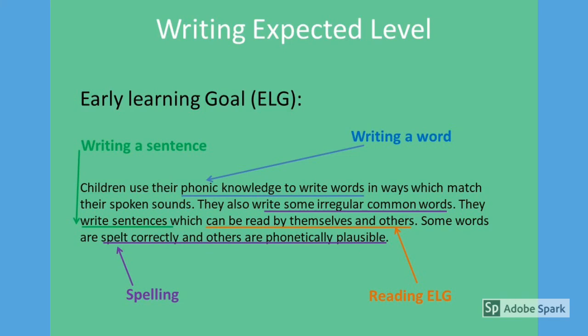So finally, just picking apart that writing expected level. So it's about using their phonic knowledge, writing the words, including some irregular words which we teach them, being able to write those sentences, read them by themselves, and for the spelling, for it to be correct when it's a simple word that they can use their phonics for, and for others to be phonetically plausible.